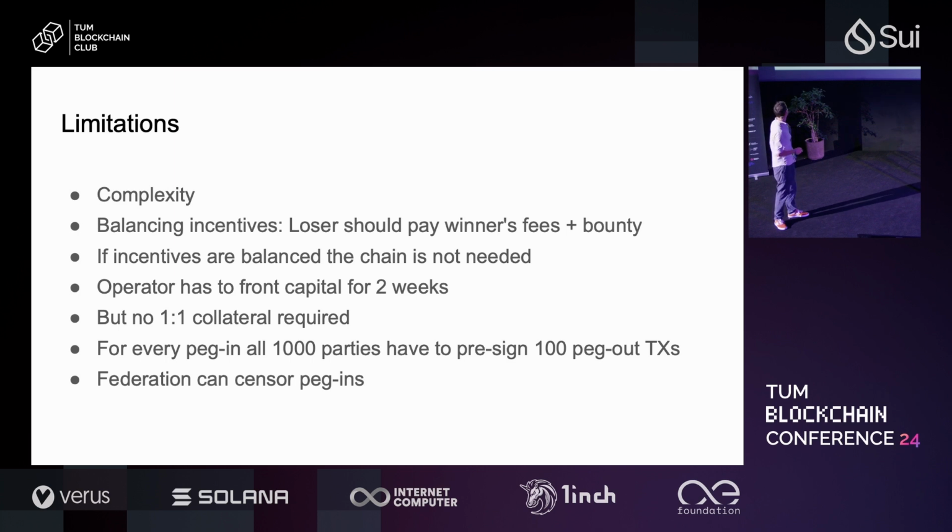The next limitation is, of course, that the operator has to front the capital for 2 weeks. That is a capital cost that has to be covered by the fees. So the person doing the peg-out has to pay the operator for fronting that capital, which makes the system inefficient in that way. It's not too bad, it's just 2 weeks, but as we know, Bitcoin is fluctuating a lot, so having to hold Bitcoin for 2 weeks is a cost.